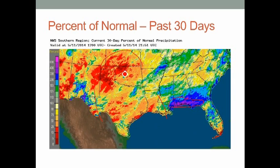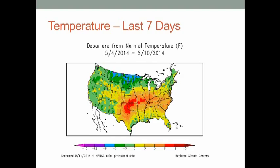And if we really look at this area of west Oklahoma, south and southwest Kansas, the Texas Panhandle and West Texas, we're looking at, in some cases over the last 30 days, only 25% of normal or less. And matter of fact, if you look really closely at these dark spots here, this is less than 5% of normal. So extremely dry and very much in need of rain in those areas.